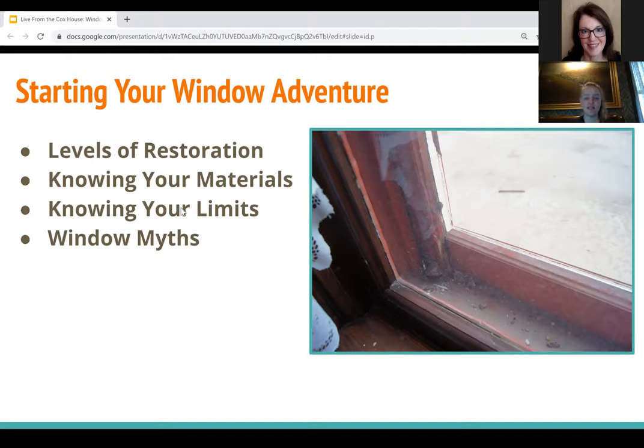And other things like knowing where to source different materials and hardware and nails, glazing and everything like that. It's thinking about, do I know where to get these things? And hopefully we'll send out a document. I've tried to link a lot of the different things that I use when I do window restoration. But also knowing your limits.